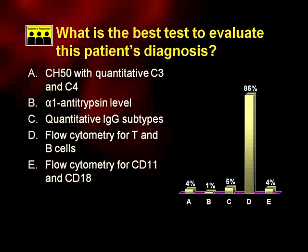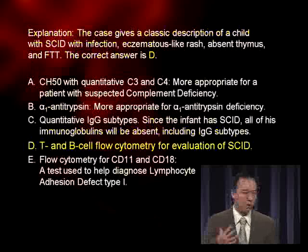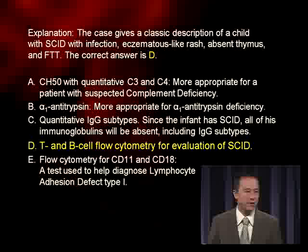Very good. Most of you got it right. Okay. So this patient has all the findings of severe combined immunodeficiency. All right. It's coming in with what appears to be an opportunistic infection with PCP with bilateral infiltrates. There's no thymus present. Failure to thrive. Okay. So you want to look for T and B cells to see if they're present or not. And then you can do specific phenotyping and molecular analysis for the specific type of severe combined immunodeficiency.